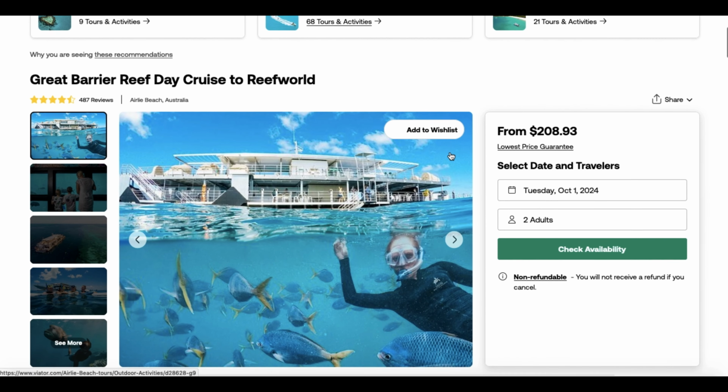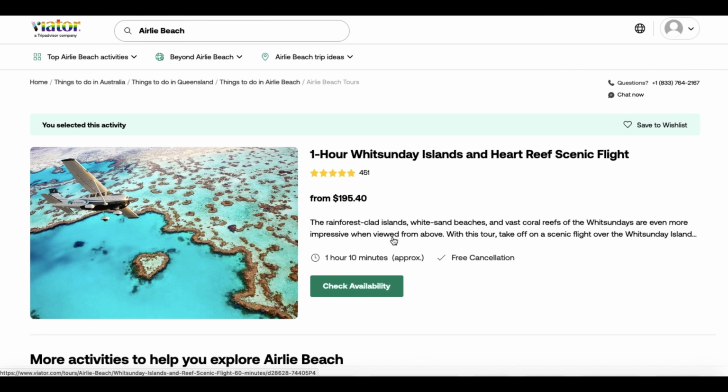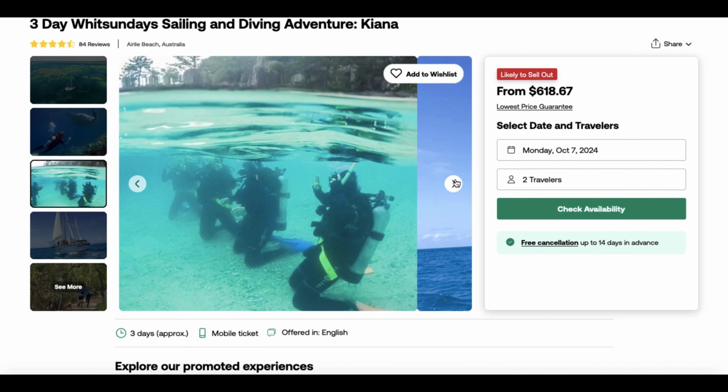Visiting Airlie Beach or Hamilton Island might be a great choice if you also want to see both the Whitsundays and the Great Barrier Reef. So if you do come here for both, plan to be here for 3 to 5 days.